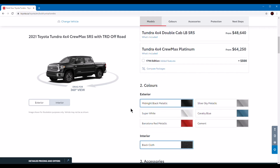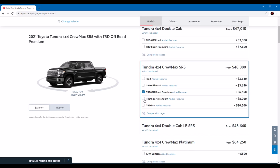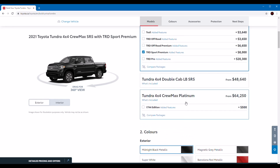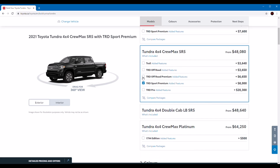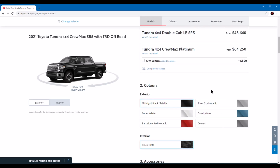If I scroll down here, the choice of color is less for the Canadian marketplace, but similar. They still offer the black, the white, the red. Cement is very popular, they'll carry that for sure. And the silver sky. And depending on which model you pick, you can either get a Cavalry blue or Voodoo blue, but you cannot get both in most of these models. It's either one or the other. If you pick a TRD Sport, it's Voodoo blue, but if you pick an off-road, it's the Cavalry blue. So I don't think they will carry both blues for 2022. I think the Cavalry blue will be dropped, and the Voodoo blue will carry on.